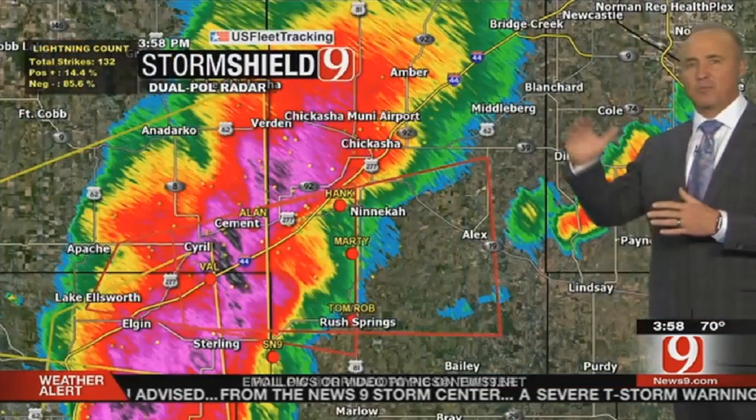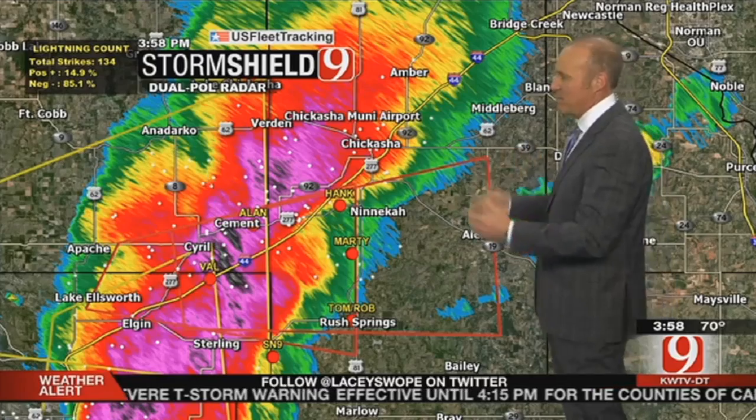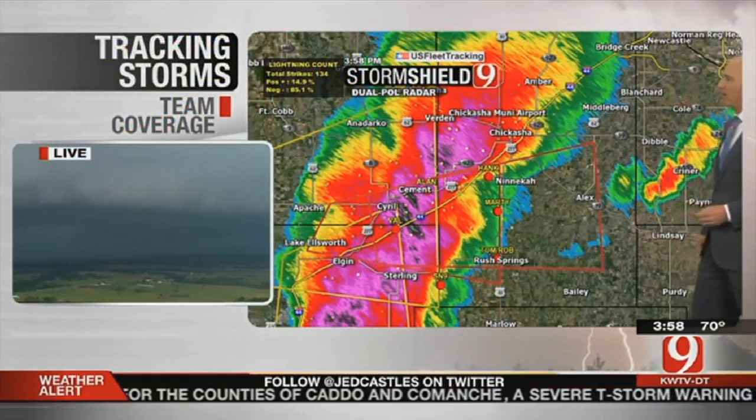Not good today at all. A lot of humidity in the air. Between our temperatures and our dew points, they are fairly close, so it's very moist, all right? Makes the visibility hard to see. Like you've been saying, David, the tornado warning now does include Ninnekah, it does include Rush Springs, and even Alex. Okay, there we go. Grady County.